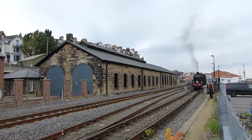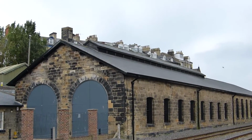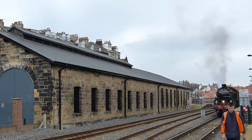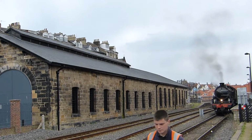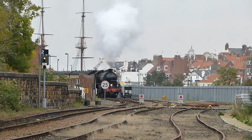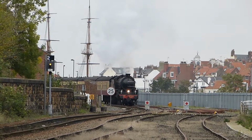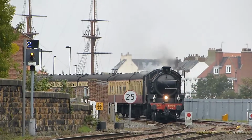Here we are the next day with B1 1264 waiting to leave. There's the old engine sheds at Whitby. Here's our crew member going to set the ground frame. Yeah, the old engine sheds at Whitby on the left there. Looks like they've been converted and extended into light industrial use. And here's 1264 leaving. I think this one's on a lunchtime train at 2 o'clock, 1400.